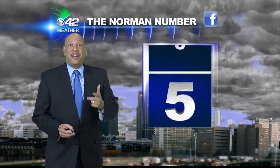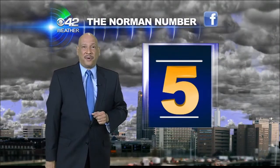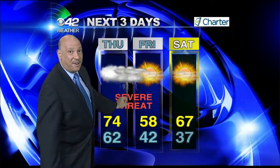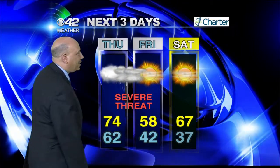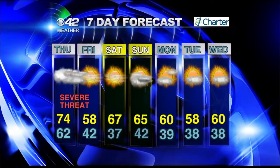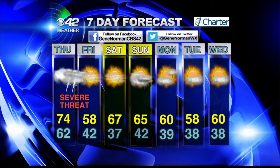I rate the next day's weather from 1 to 10. It's called the Norman number. For tomorrow, it's up to a 5. And as we take a look, after the storm threat coming through tomorrow night into Friday, we'll cool down with a high of 58. Saturday should have a lot of sunshine. We'll start kind of chilly at 37, climb into the upper 60s. And next week, there'll be a couple of cool mornings, but I think we'll stay dry with the exception of Sunday. There may be a brief passing shower that moves through at that time.